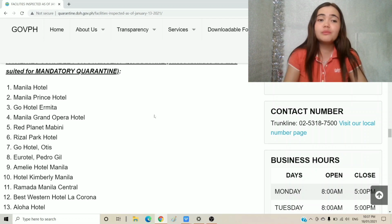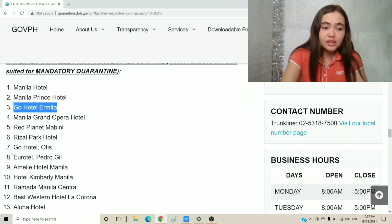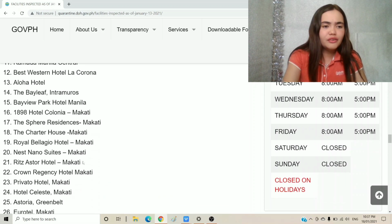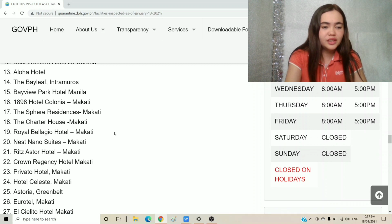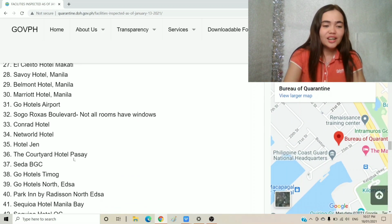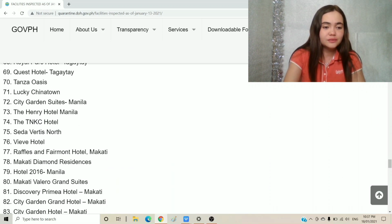Looking for an affordable Stringent hotel, I know Go Hotel is cheap. I've heard of Aloha Hotel too before. Yeah, that's what I can mention for now. All for this list of Stringent hotels. You can do your scrolling and research.